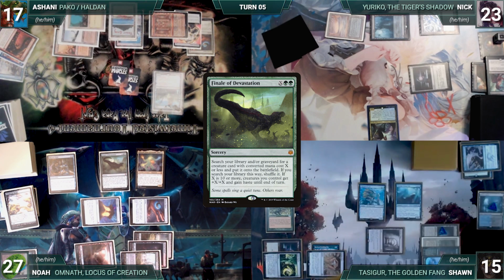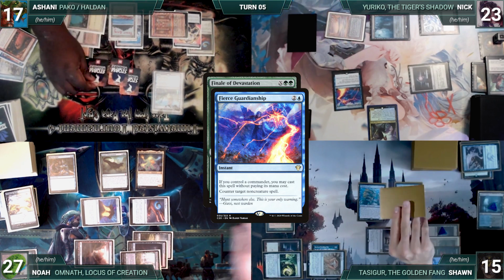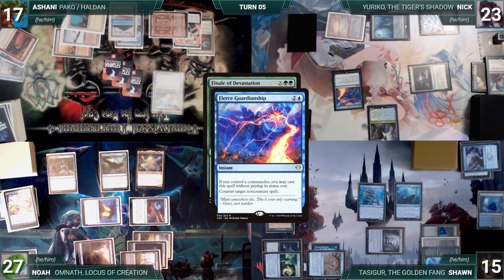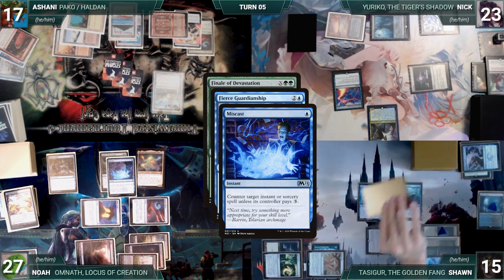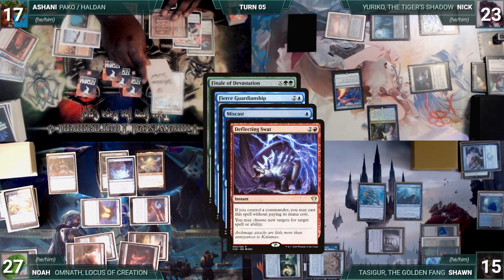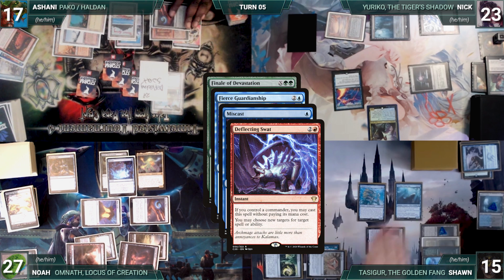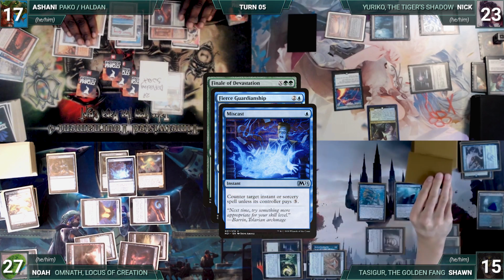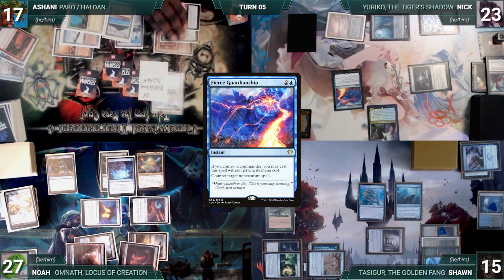In response, Nick casts Fierce Guardianship for its alternate cost, targeting Finale. Nezahal and Rhystic trigger, and Sean and Noah draw. In response, Noah casts Miscast, targeting Fierce. Nezahal triggers, and Sean draws again. In response, Ashani casts Deflecting Swat for its alternate cost, targeting Miscast, paying the Rhystic tax. Nezahal triggers, and Sean draws. With nothing else, Swat resolves, redirecting Miscast to Finale of Devastation. Then Miscast counters Finale, and Fierce Guardianship fizzles.